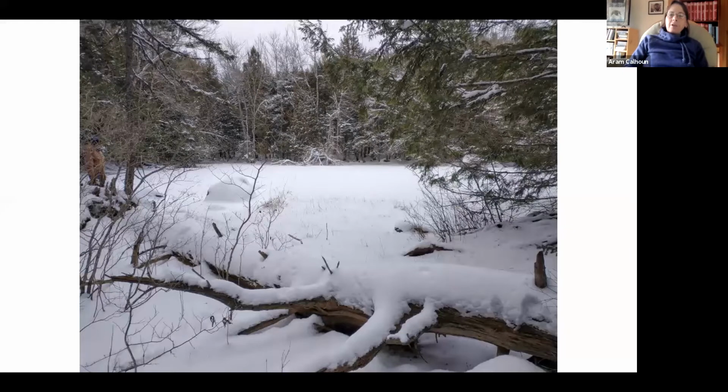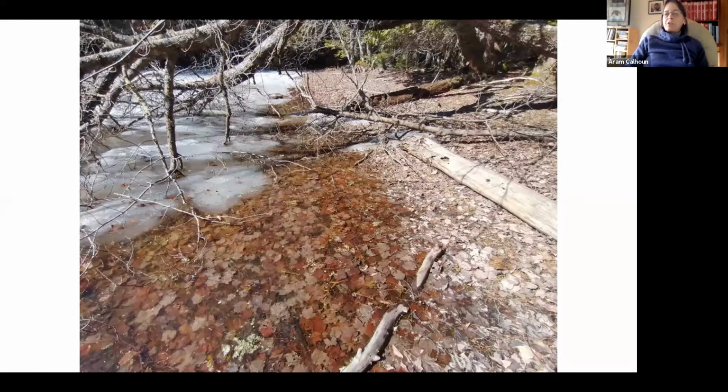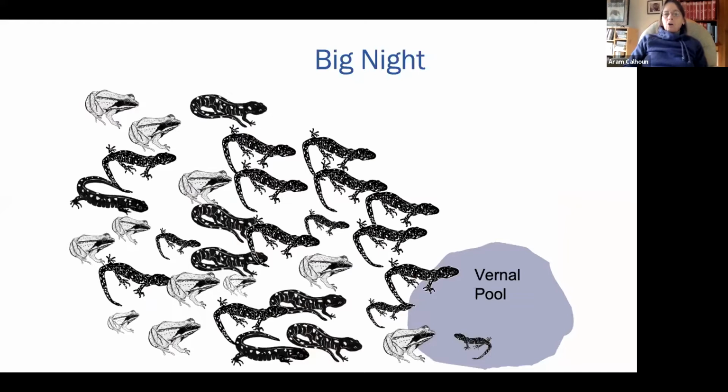So at the end of the winter, and this is a vernal pool close to my house that I keep track of, here is the snow melt and the snow, that's going to create the water for this pool. You can see it's melting down now. And as it's melting down, our creatures who winter under the snowpack, the salamanders and the wood frogs, have a mass migration the first rainy spring evening to the vernal pools. And we call that big night here because it's a big event. It harkens in spring.